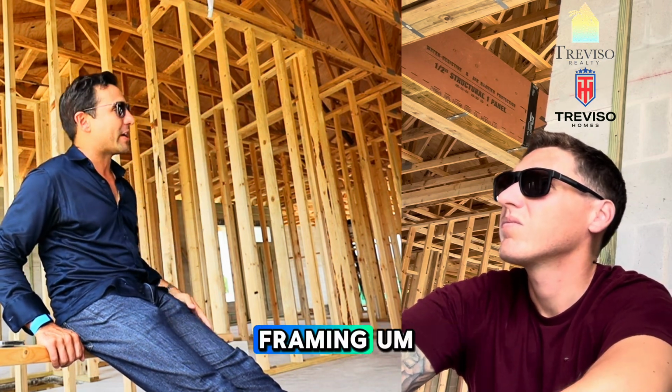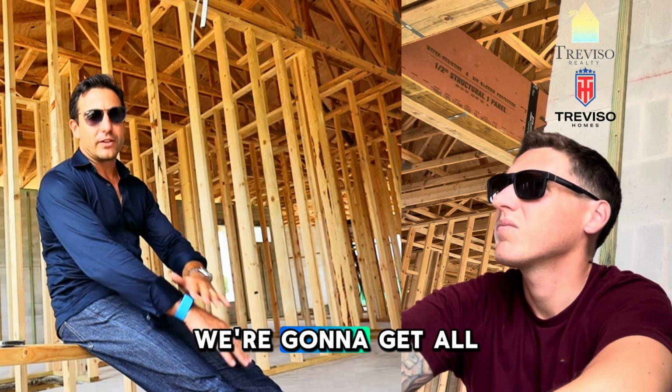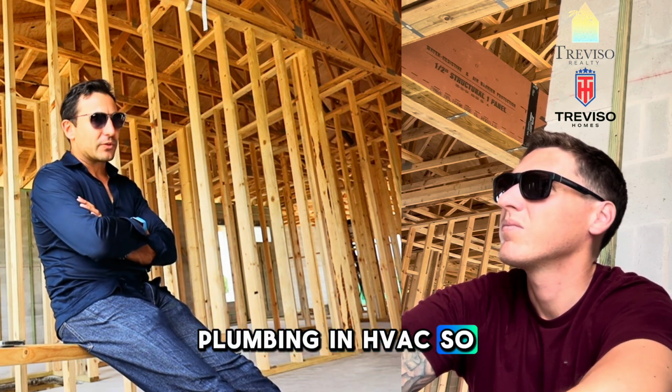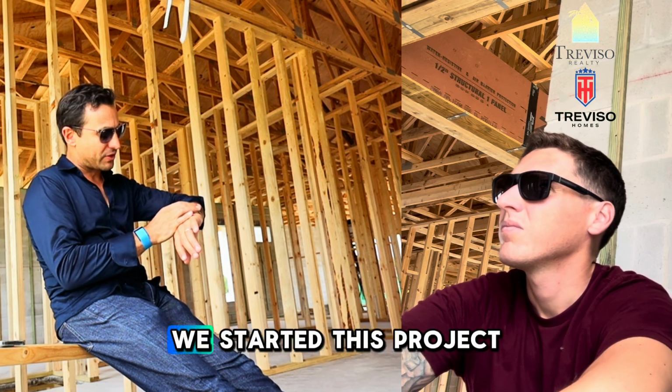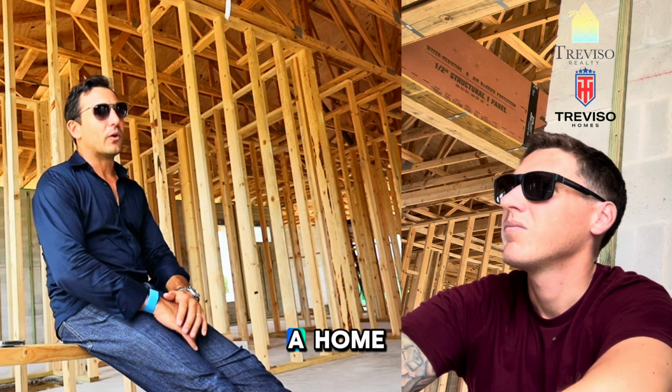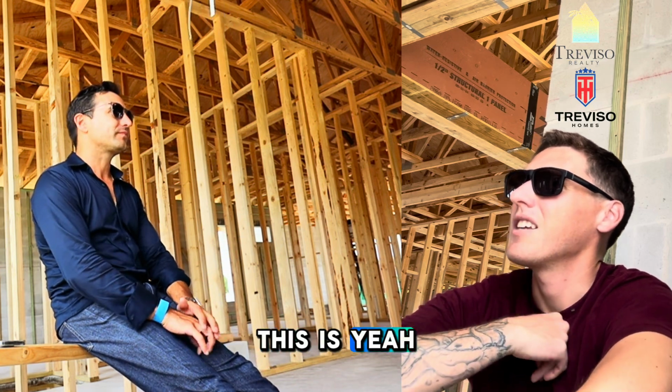They did the interior framing, and then this week we're going to get all the mechanicals done between electrical, plumbing, and HVAC. So we should get this moving. And to be honest, we started this project less than a month ago, and as you can see, we're already in a home, which is quite amazing. Yeah, that's how fast this is going.